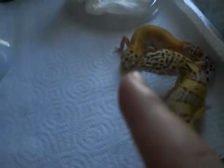bell albino. Alright, so I'm saving that one. So their names are Paris and Tokyo. I decided with that because, like, it suits them a bit. So these are my two females. This is Tokyo. That's Paris.